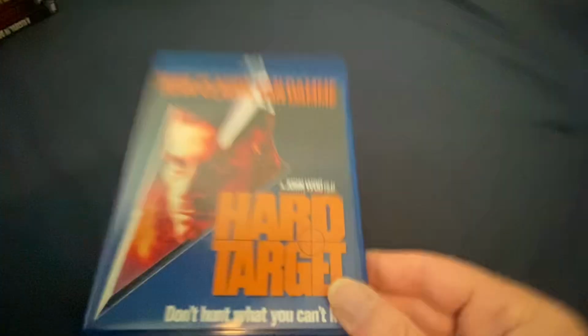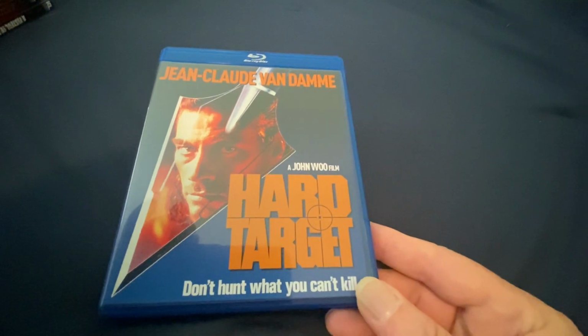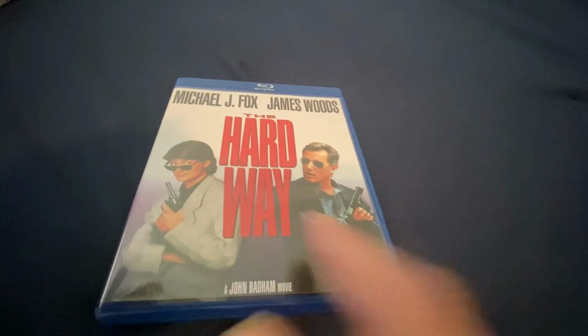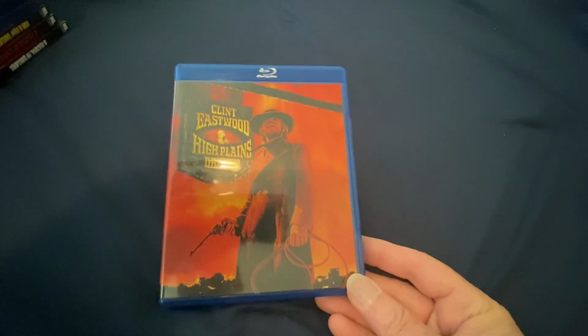My favorite Van Damme movie in John Woo's Hard Target. Lance Henriksen and Arnold Vosloo steal this movie. They're both great as the villains. John Badham's The Hard Way, starring Michael J. Fox and James Woods. Again, very underrated film in my opinion. I think it's great. And the final film on this shelf, High Plains Drifter.